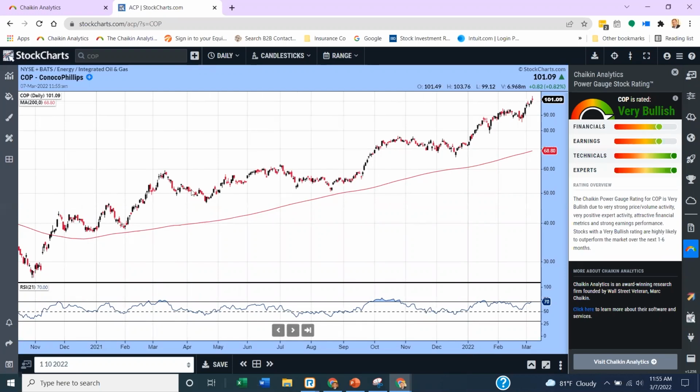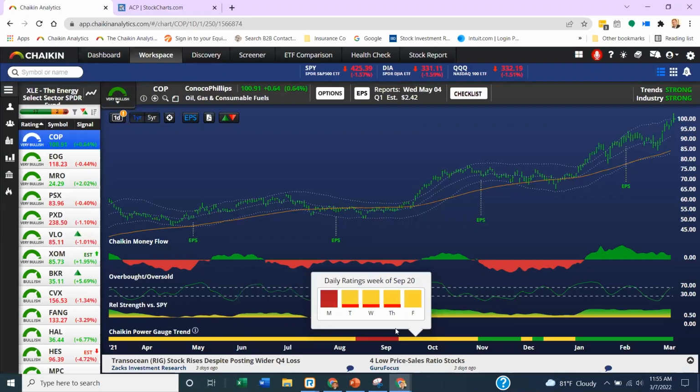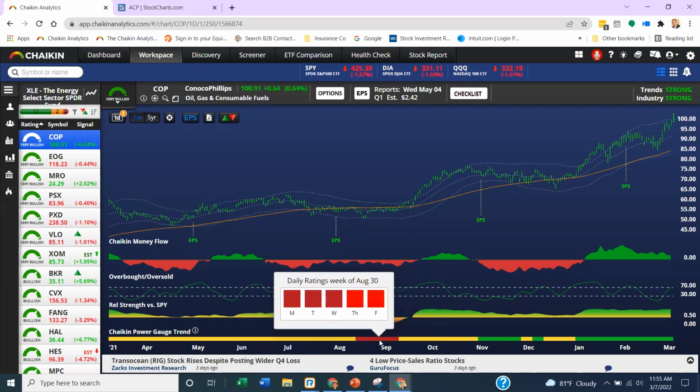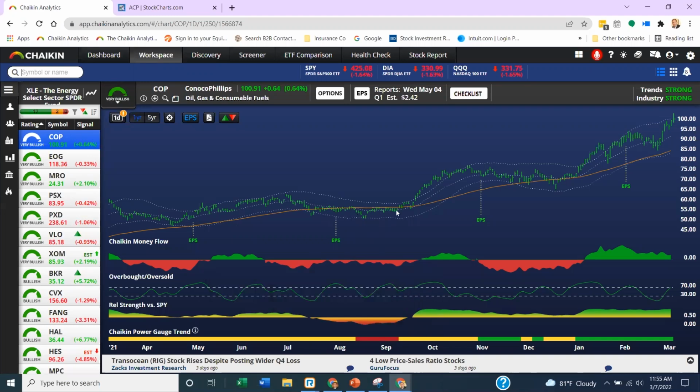Now, during the course of this, let's see what this was. This was July, August. If we go back to our rating and we look at July, August, we were kind of neutral on the name, right? But we went to bearish because it closed below its long-term trend.